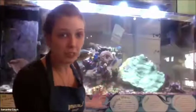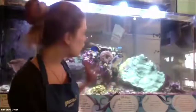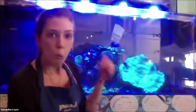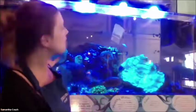Are you guys ready to see that in the aquarium? See that in live action? Keep an eye out in the aquarium and tell me what looks different after I change the lights. So take a good look at it right now. And now, what looks different in the tank? Do you guys see anything that looks different?